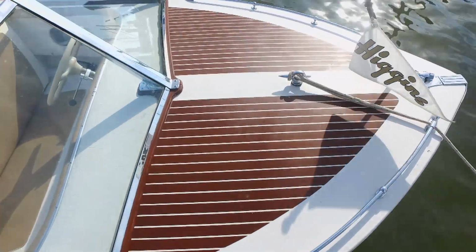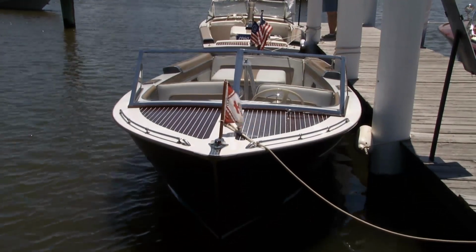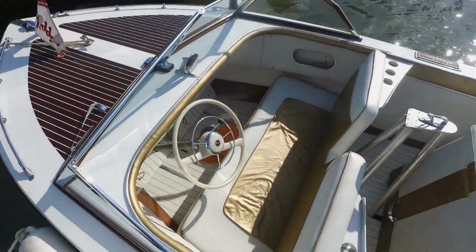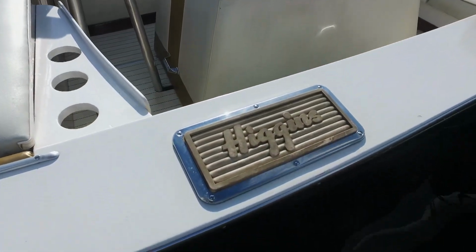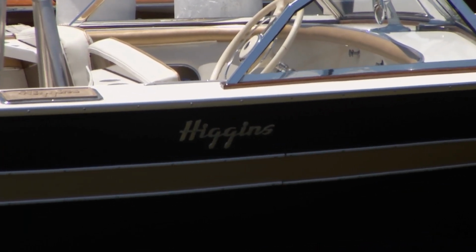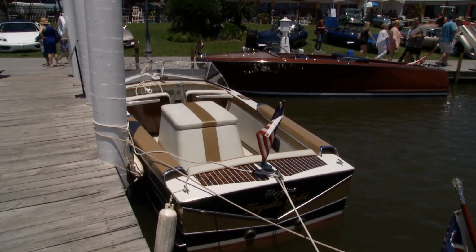This is a 1963 Higgins Mandalay. It is the very last series of pleasure boats that Higgins made. I right now have 19 Higgins boats. I was lucky enough to stumble in and find this boat in, of all places, out in Colorado, at Boulder, Colorado. Brought it back to Little Rock and restored it, and it's all done original, the way the boat was originally manufactured.